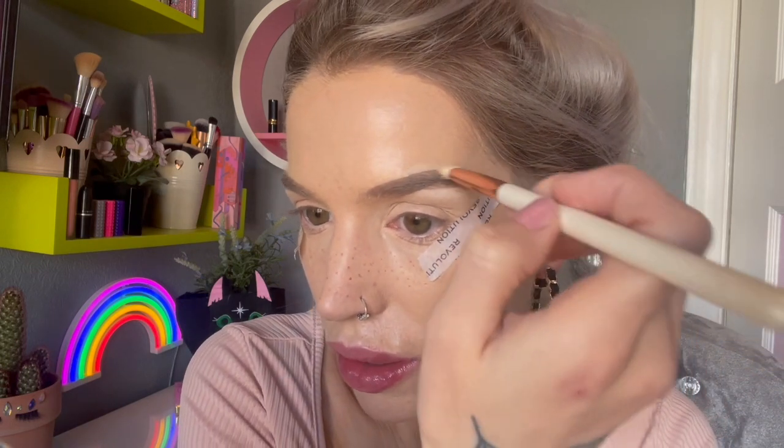Oh no, she's getting carried away. I'm getting carried away. I'm going to have to do it on the other side because otherwise it won't be symmetrical. Like, when is it ever symmetrical with me? Never, I know. But anyway, right, so guys, I'm really, really happy with that.